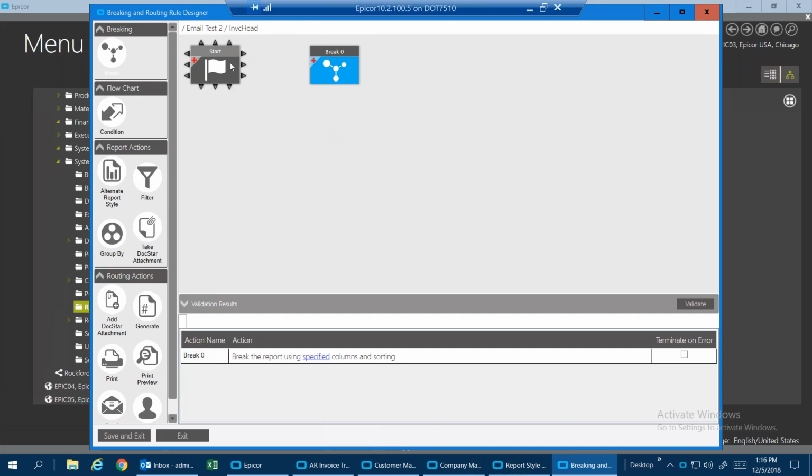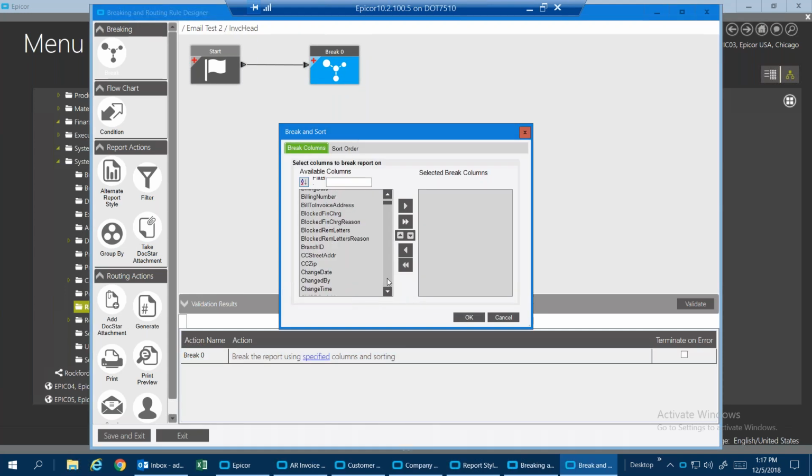When I hover over, in this case, the start node, and then click on the little arrow and drag it to the arrow on the other node, and I just connect it, and then I let go, and you can see there's an arrow now connecting those two. Very simple. When I select that break node, and this will be consistent, anytime I add a node and then select it, down here at the bottom of the screen will be the options for the actions related to that node. So in this case, the only thing I have to do is select, what am I breaking on? I've already told it I want to use the INVC head table, but now I have to tell it which specific field, and that's pretty obvious that it's going to be the invoice num.